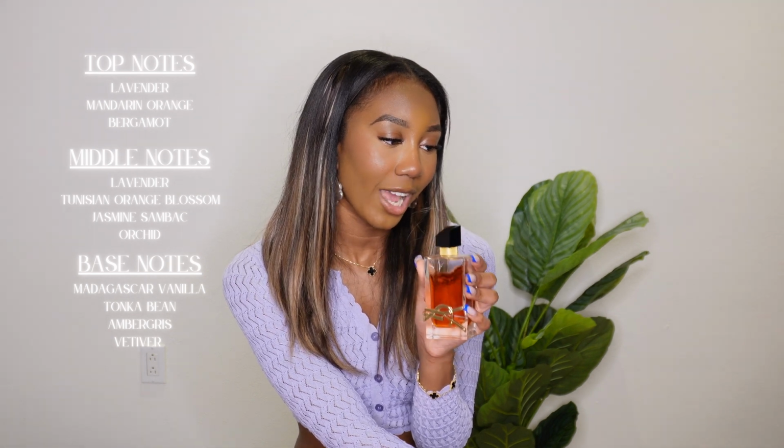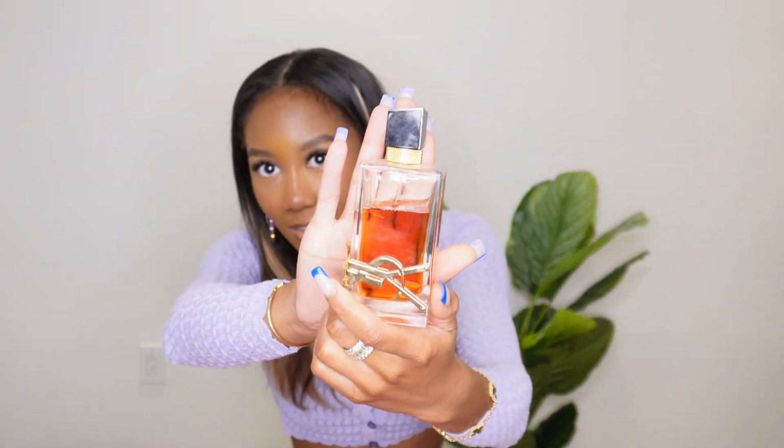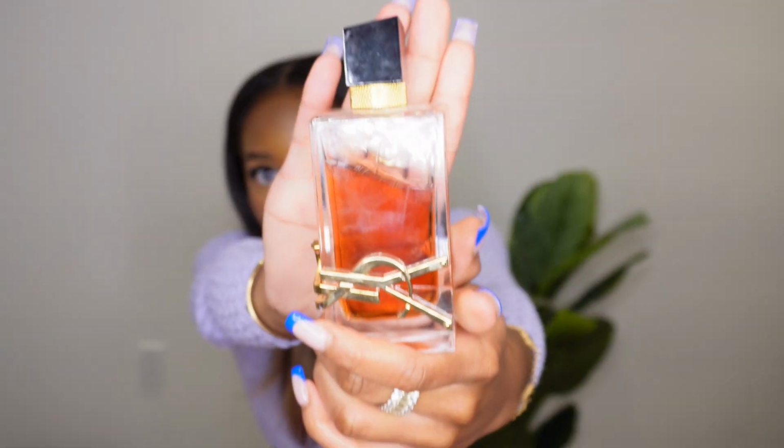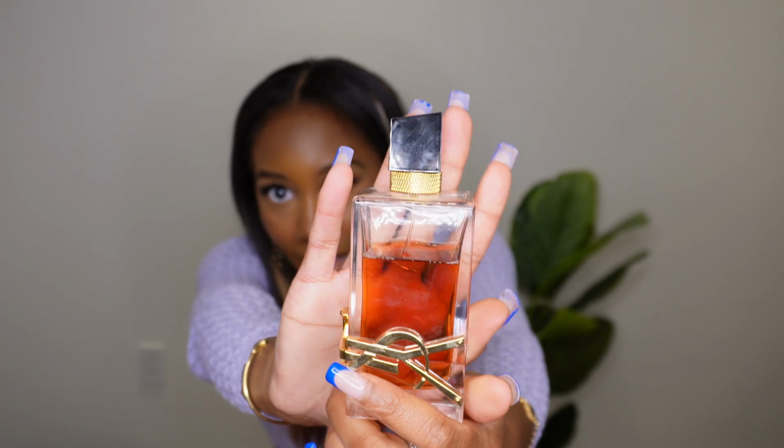This is 3 fluid ounces and it comes in at $155. The notes are lavender, mandarin orange, bergamot, Tunisian orange blossom, jasmine, orchid, Madagascar vanilla, tonka bean, ambergris, and vetiver. It's really, really powerful. It's such a nice scent. If you just look at the bottle and see the vibes, you kind of get what the scent is already gonna be. Very nice. The color is beautiful.